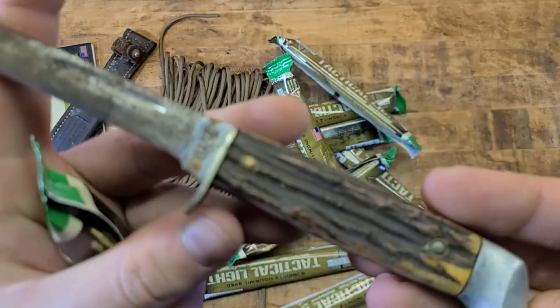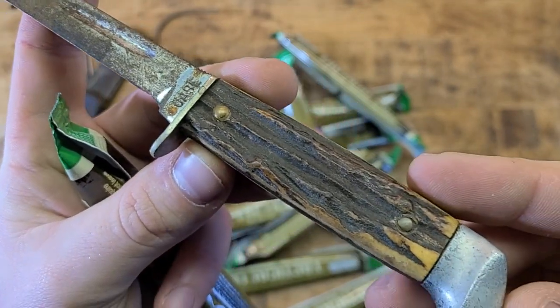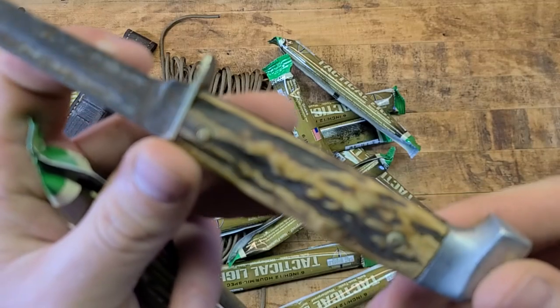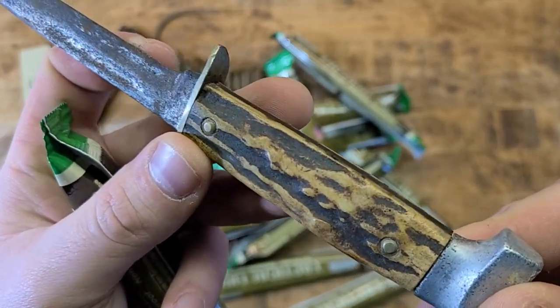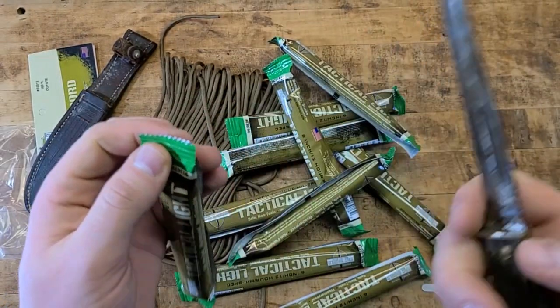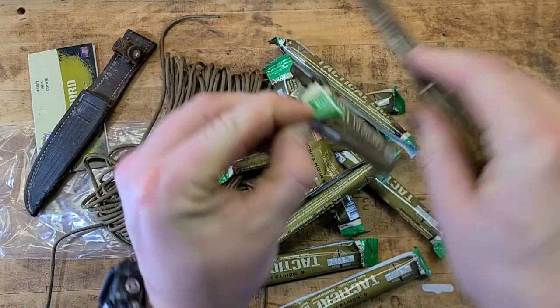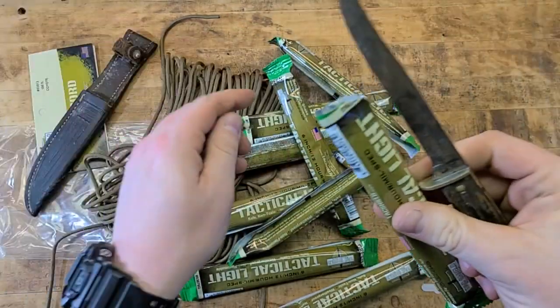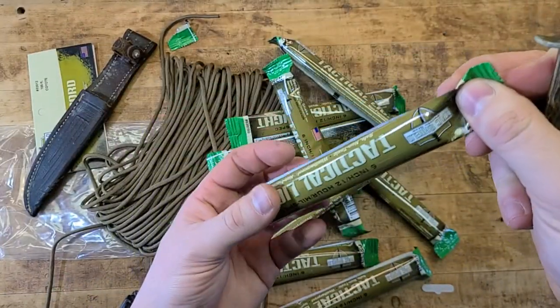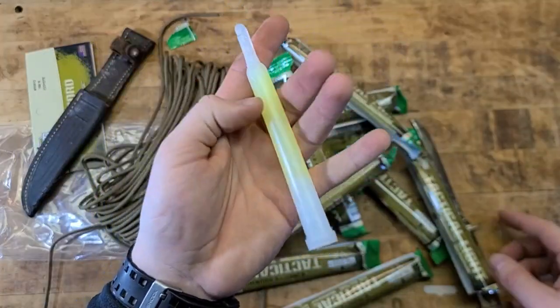This is an oldie but a goodie, an old case with real stag handles on it. Those are real bone. This thing's been there and done that. And it's not even sharp, really, and I don't need it at all to do this, and will probably end up hurting myself. But no, there we go. I have been successful on camera for the first time in ages. Here's the little glow stick.